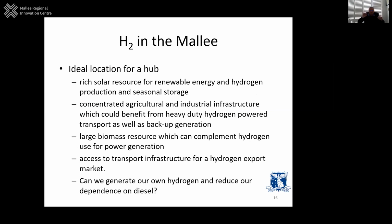And just as the last slide, I think the Mallee is a really ideal location. You've got a very good renewable energy resource, a very rich solar energy resource. You have opportunities for storage of that hydrogen. So, you have parts of the year where you have more use of that renewable energy than other parts of the year. Are you able to seasonally store that hydrogen?